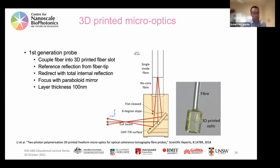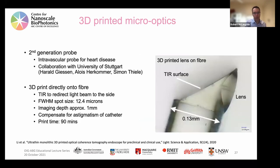Because we were 3D printing, we had a huge amount of control over the exact shapes that we were printing. We could put a small curve on that mirror and use that to focus the light. So this is the first instance where someone had printed an object on the end of a fiber that they could use for OCT imaging. And when we 3D print this, each layer of our 3D print is about 100 nanometers. So you're printing beautifully small items here.